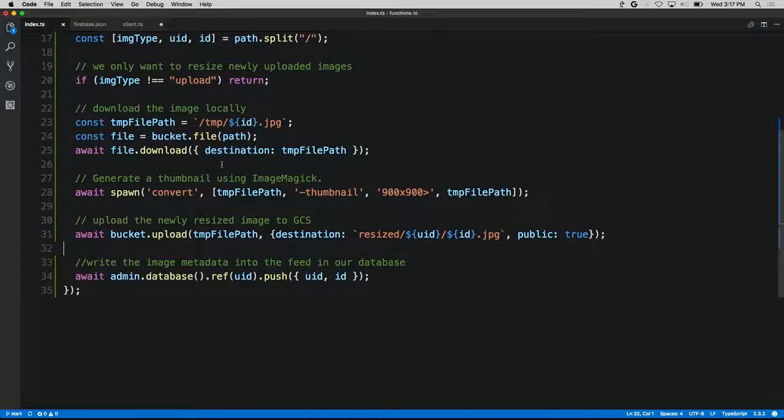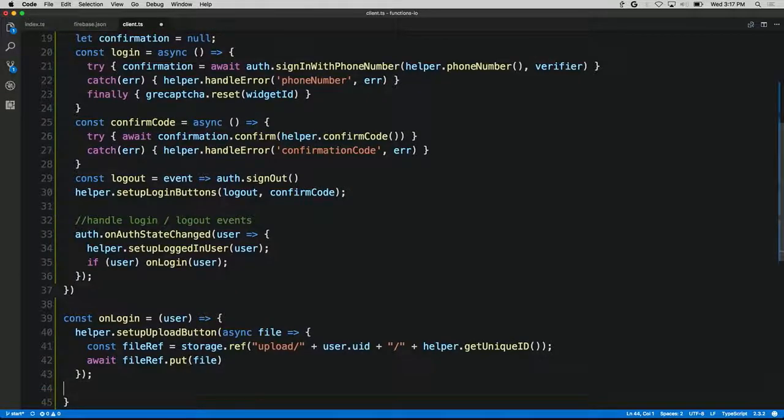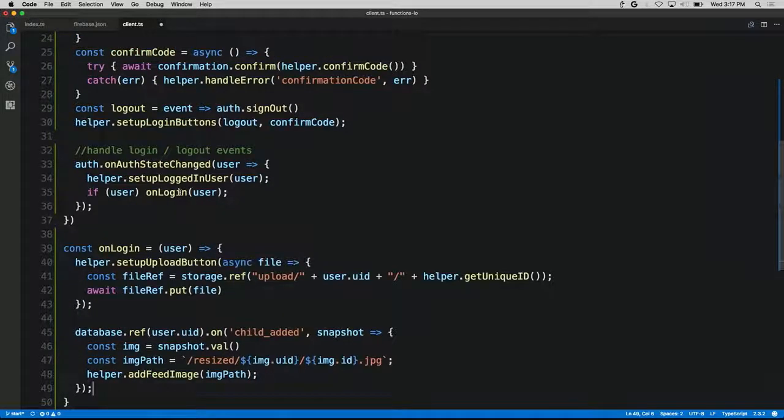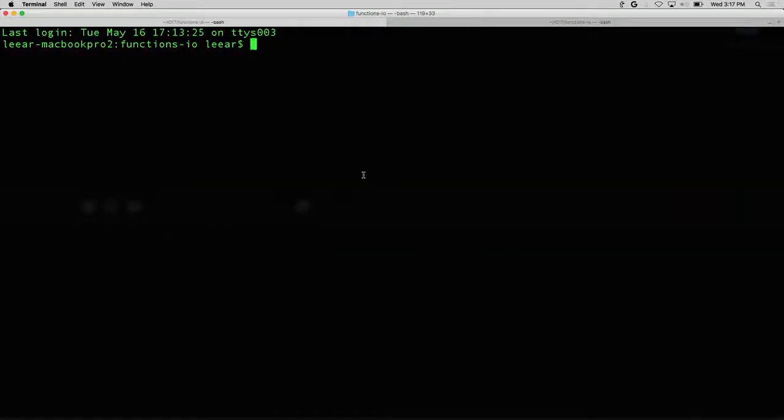And then finally, we want to jump back over to our client-side code. And we actually want to display the feed in the app. And so to do that, we're going to listen on the real-time database to all new children of our feed. And for each of those items, I have some code here to actually add the UI. And I have a helper function to make that a little bit easier. Cool. So that should do it. So I'll just save this file. And I'm going to jump over to the command line. And I'm going to deploy this to Firebase. And we're going to let that run.